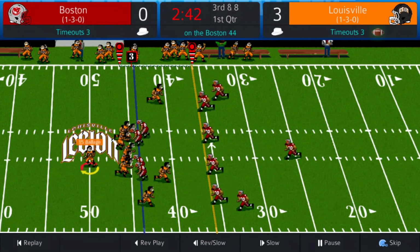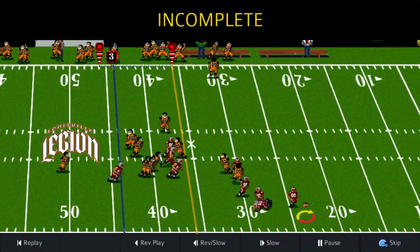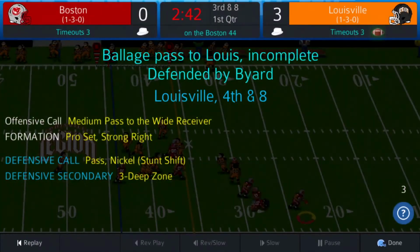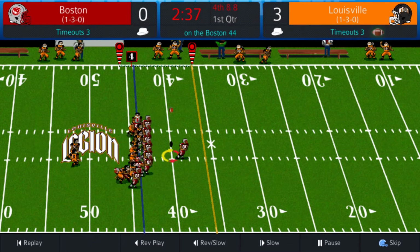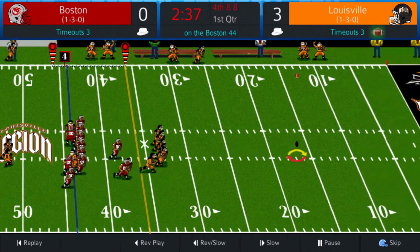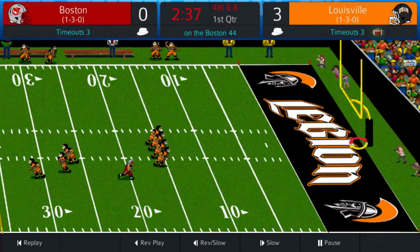3rd and 8 for the Legion. Balaj rolling out a little bit to the right. Incomplete. Another incomplete pass. A 3 and out after favorable field position. We'll see if they're able to pin Boston in, and no, just straight into the end zone. It's short.